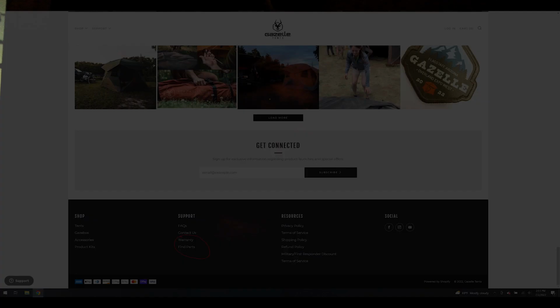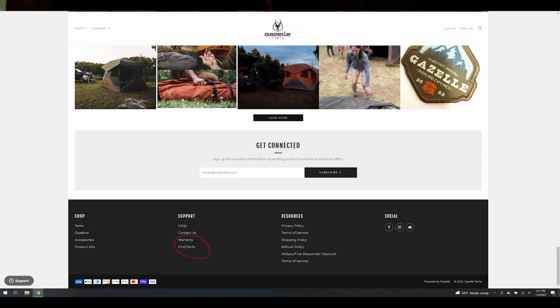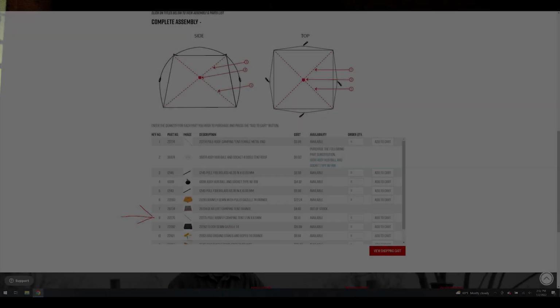And then for parts, the great thing about Gazelle tents is they sell the parts, and they're really easy. You can go online and see a parts breakdown, almost like buying parts for your car. Easiest way to get there, go to the Gazelle main page, scroll to the bottom, and then I believe it says for parts, I'm reading here, find parts at the bottom of the page, which will take you to a parts page, which is like the parent company. Go through the steps, pick your tent, and you'll get this breakdown.